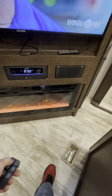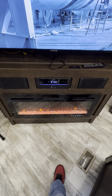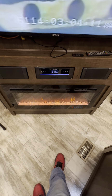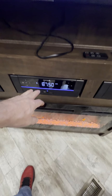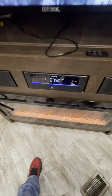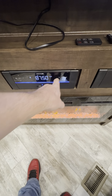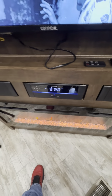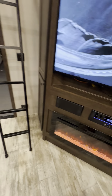There's a remote down here for the fireplace. The fireplace you could have on just for glow, or you could use it for heating or just for a fan. And it does have different settings on the fireplace for like flame color and brightness. Just above that, you have a Bluetooth radio. This will control speakers on the inside or outside. You will use the buttons over here to select speakers. You got arrow keys to select radio stations and stuff, and then volume keys to go up or down on your volume.